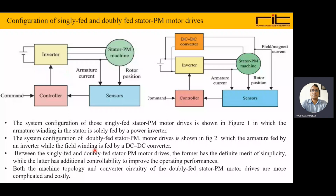The figure shows the structure of a three-phase 12 by 16 pole FRPM machine, in which there are 16 rotor poles and 12 stator poles, and 2 permanent magnet poles per stator pole. So you can see the permanent magnets which are in a pair.